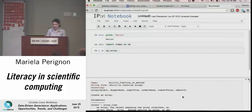So functions have some parameters you can pass to them. And in this case, the parameters are an object. You're passing something to it. And you have some optional parameters like dtype and so on. So I'm not actually covering the material. I'm just going through the motions.